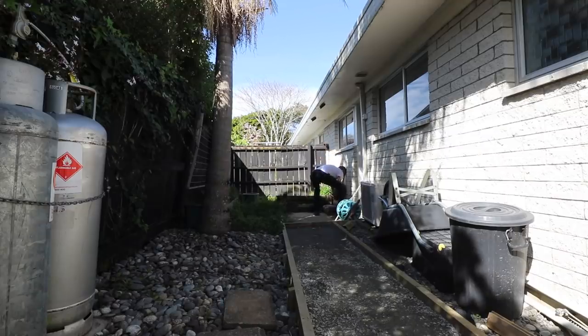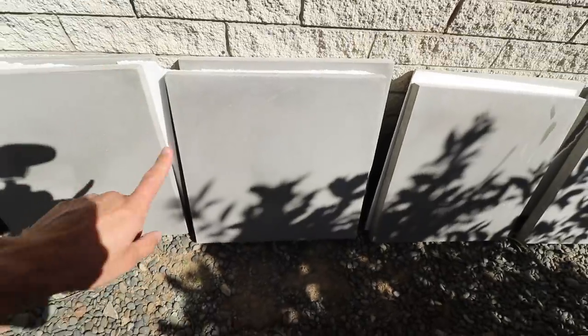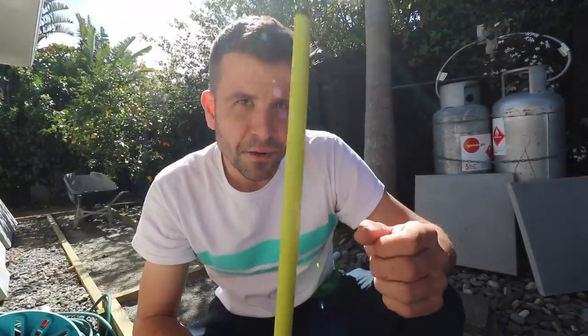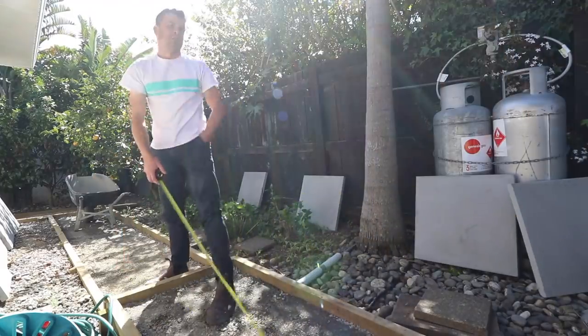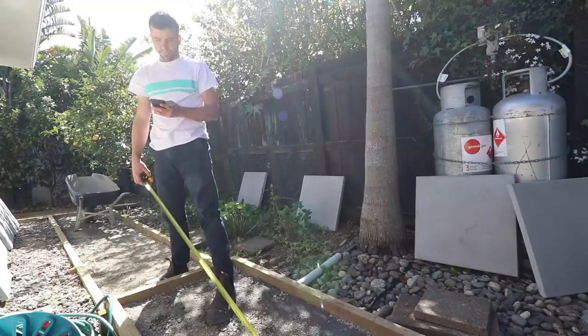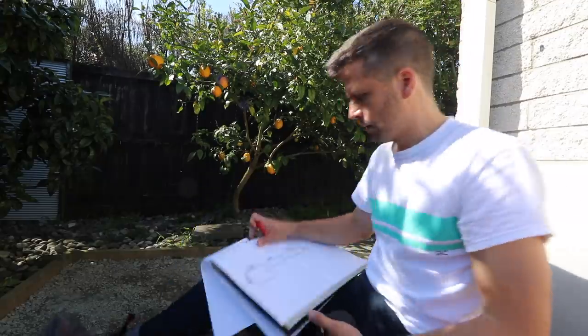Alright, we've done the 450mm squares before. These pavers are 600 by 600 millimeters. So now we're going to work out the spacings. So we're just working out our total area and then dividing it by the size of the pavers, which are 600 millimeters, and then working out what we can fit within that.